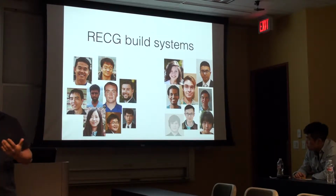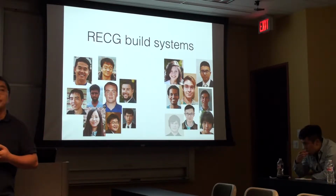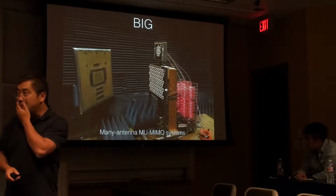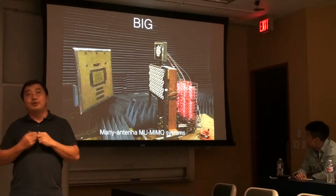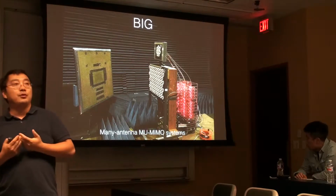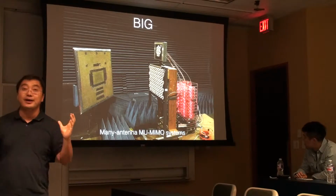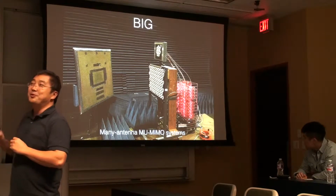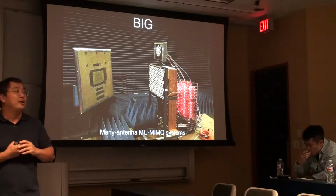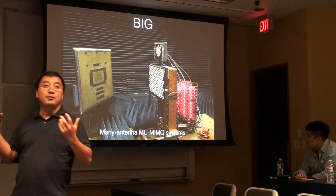But most of what we do is building systems. We're not theoreticians, or we use theory, but we don't contribute to theory. We mostly build things. To give you some examples of what we built, one of the big things is a massive MIMO antenna base station. This is a base station prototype with 100 antennas. You can count how many antennas. It's actually 84 in this picture, but in some other configuration we have 100. This is in NASA's anechoic chamber, where we're doing testing measurements.